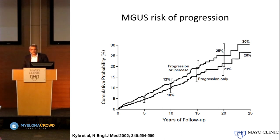Now, this line here, this is work done by Dr. Kyle over decades, and what he was able to find out was two things. One, if you have monoclonal gammopathy of undetermined significance, your risk of getting myeloma next year or within the next year is 1%. So if you look at 100 people with monoclonal gammopathy of undetermined significance, one out of that 100 will get myeloma each year as you go along.